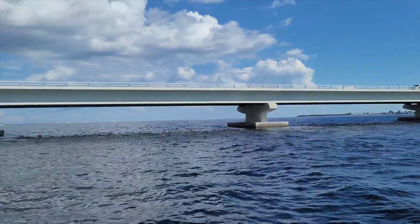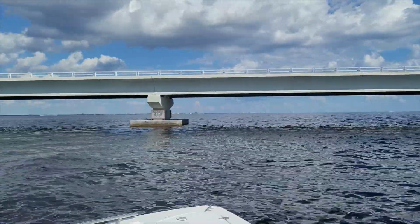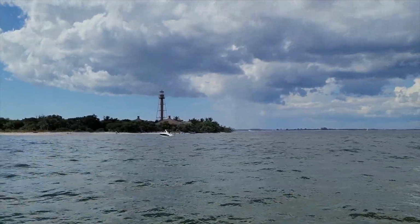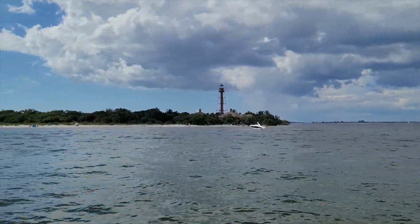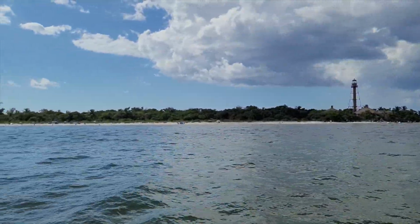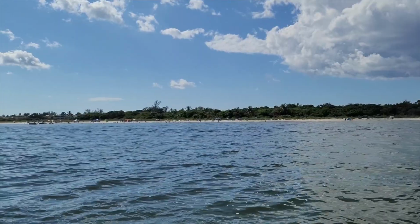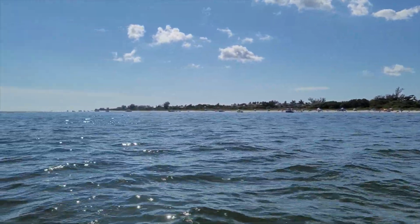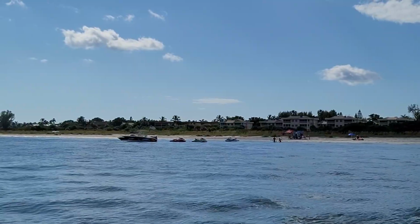But now we have reached the Sanibel Bridge. Actually, there's 3 of them. There's a tall one and 2 little ones. This is one of the little ones that we're going under. And yep, once you see that lighthouse, you know exactly where we're at, Sanibel Beach. Sometimes we go on the bay side, but today we decided to go on the Gulf side, and not at the corner, but a little farther down.